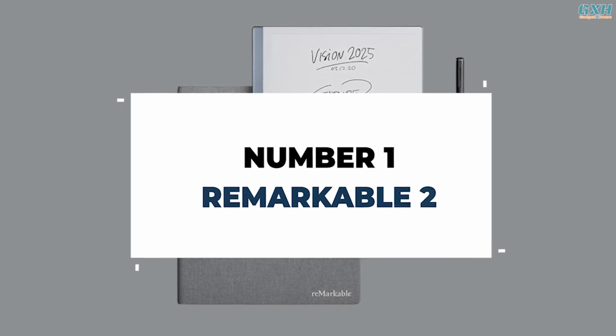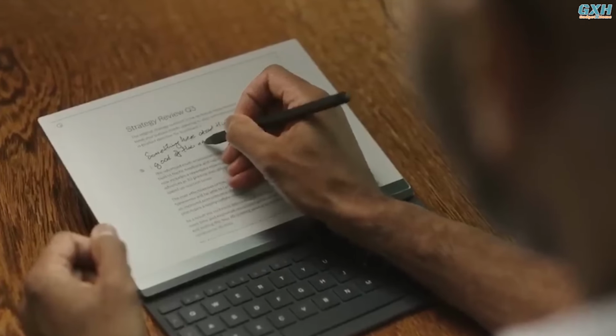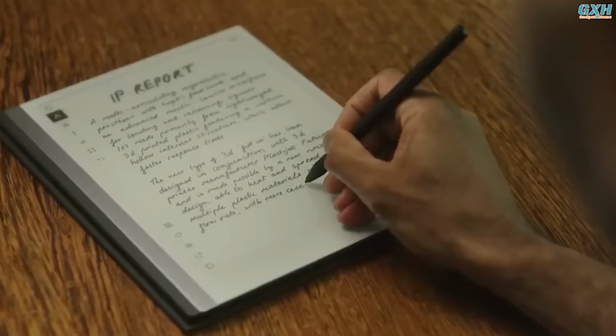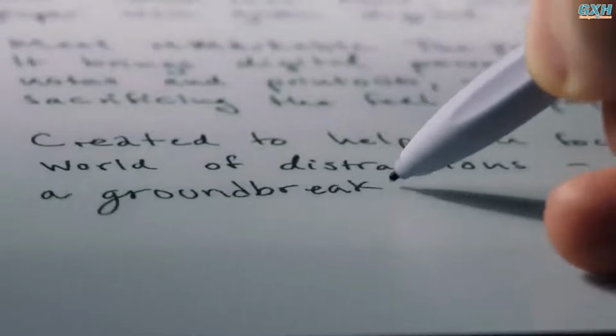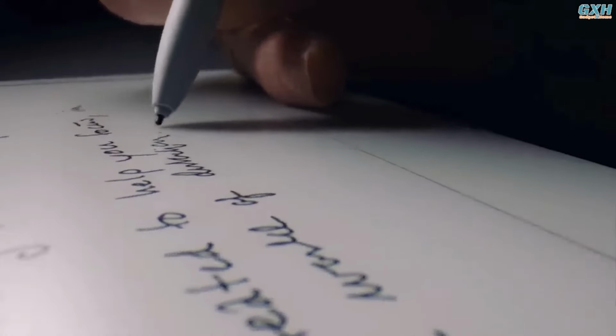Number 1. Remarkable 2. Without a question, the Remarkable 2 provides the best digital handwriting and sketching experience available outside of a paper pad and pencil. Think of the Remarkable 2 as a large Kindle that you can write on, and you're on the right track.